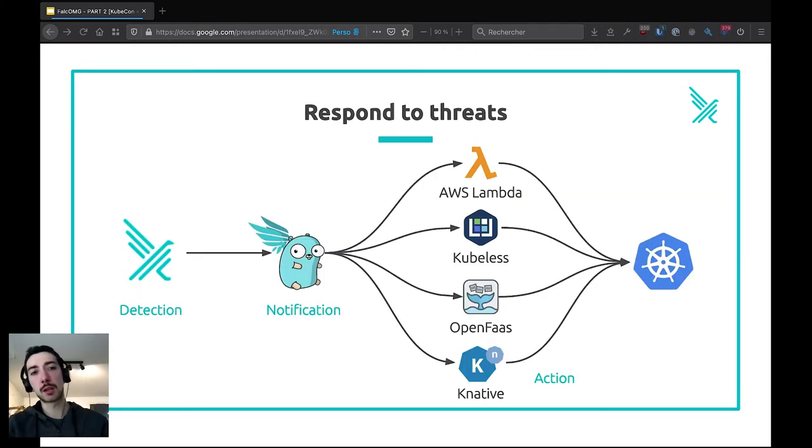So with Falco, we can detect threats. With Falco Sidekick, threats or at least bad behaviors. With Falco Sidekick, we are able to get notifications, but we can do more with some of the outputs I just mentioned to you. So with function as a service, Amazon Lambda, Kubeless, OpenFaaS, and Knative through the Cloud Events integrations, you can react to these threats and try to mitigate them as fast as possible.